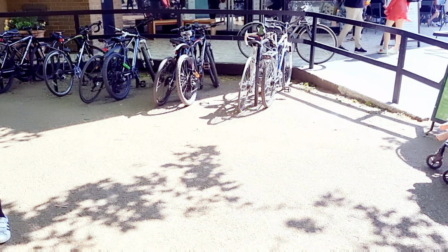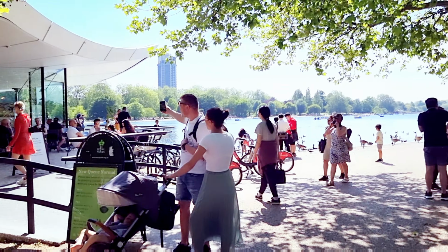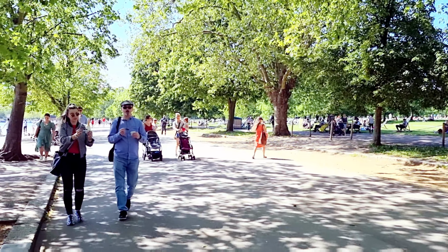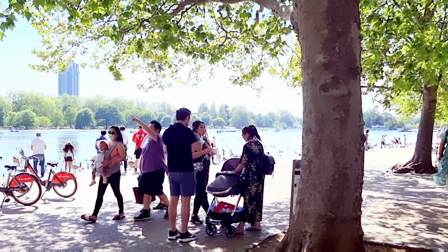Guys, if you ever visit the UK and you're looking for somewhere to come, listen, this park is a place for you. You and your family or you and your partner, you guys will love it because they have so many things to do, so many things to see. It was such a nice park.